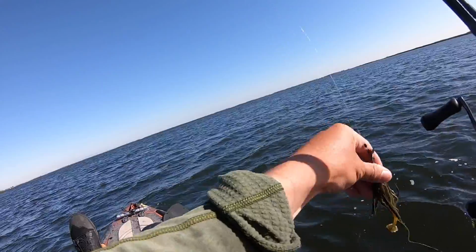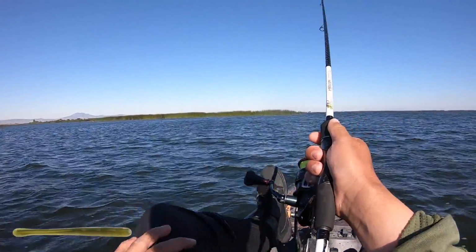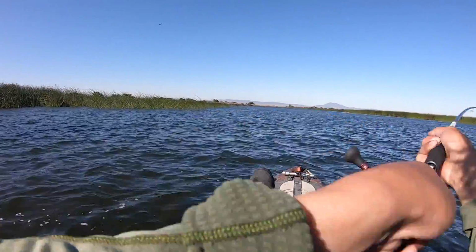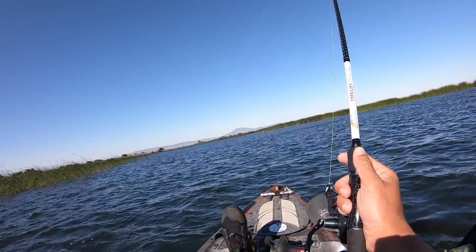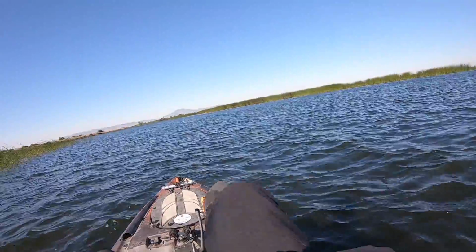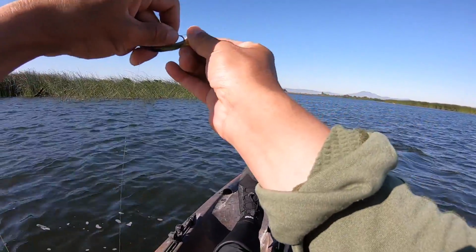Stuck on the structure. I don't know if it's like an old dock or whatever, sunken, huge piece of structure though. There. Oh, son of a... I don't know what's going on today, but drop shot hookup ratio is not that good.